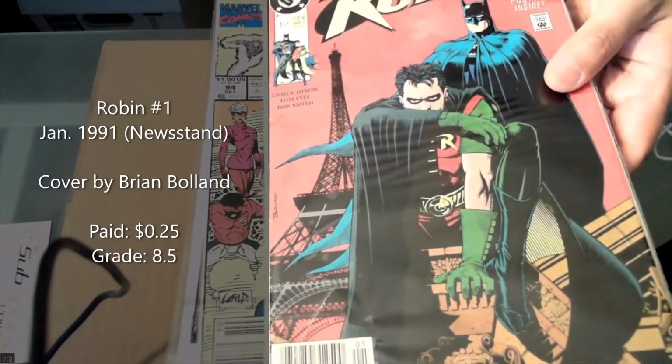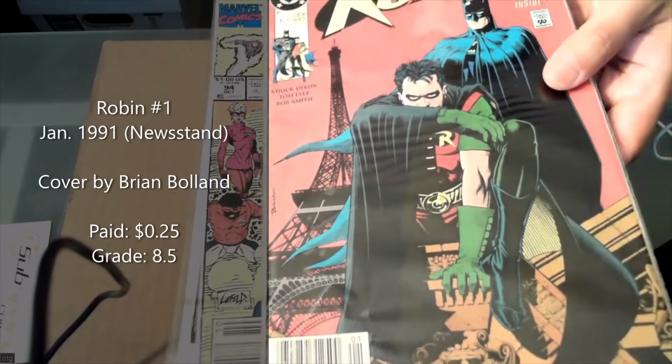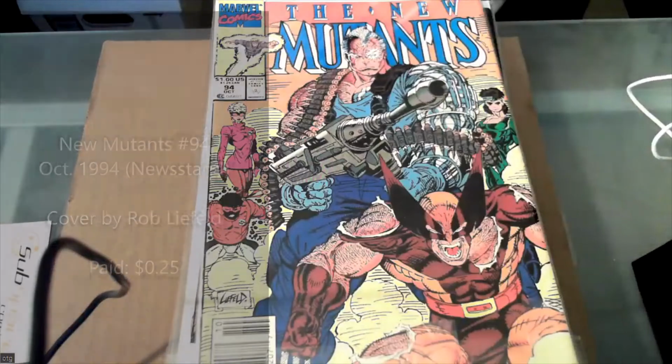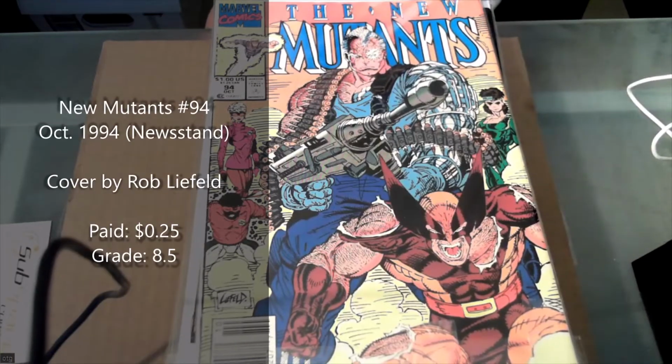And just trying to see if I missed any of the books here as we go through. Nope, doing good. All right, this next one is just a great cover.